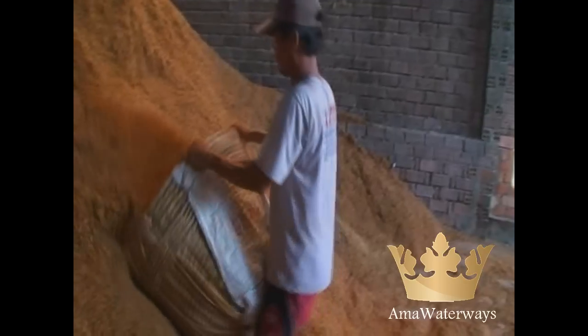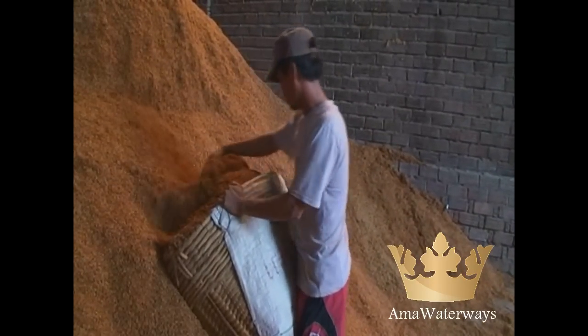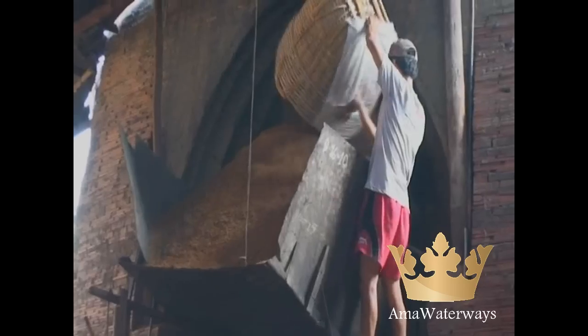With Vietnam the third largest exporter of rice, the source of fuel for the ovens is plentiful. The outside husks of the rice are placed in huge piles and carted up to the brick ovens as needed. A large basket must weigh somewhere close to 50 pounds. He makes it look easy.